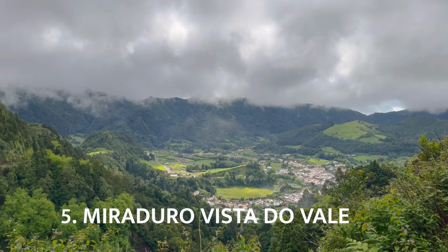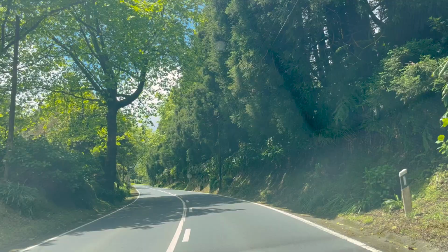Number 5, Miradouro Vista do Vale. It's a small lookout point, still worth visiting, just outside Vila da Furnas.